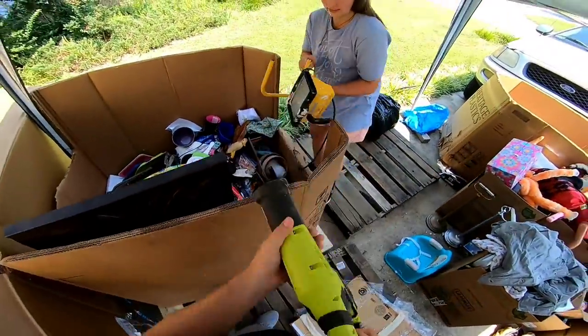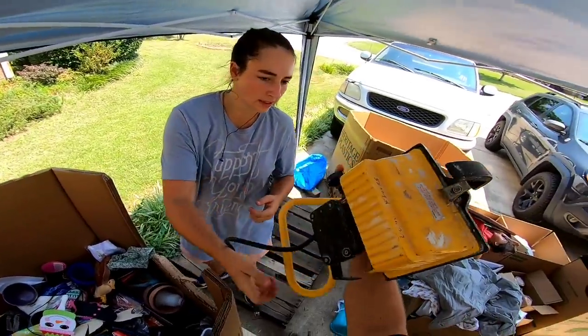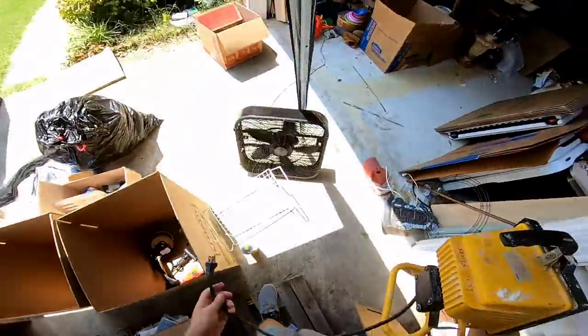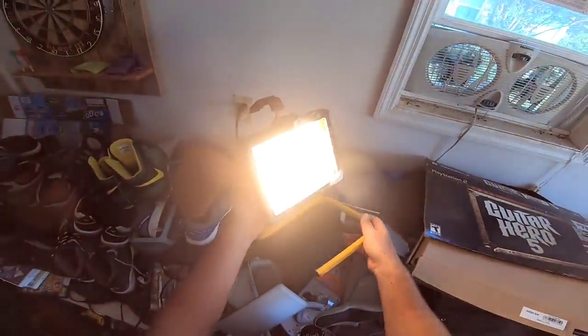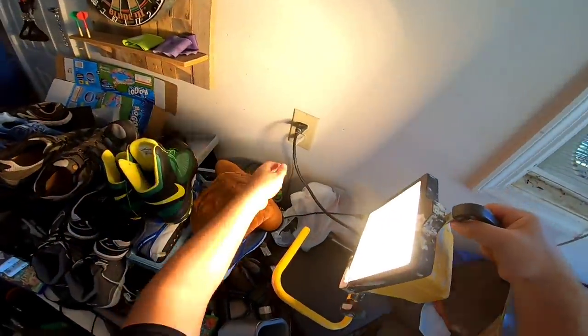I need to cut my side too. Oh, that's nice. What is that, DeWalt? I don't see anything. No brand? That's still nice. Let's see if it works. Ha! Man, that thing is hot. Like, instantly hot. It works. Sweet.